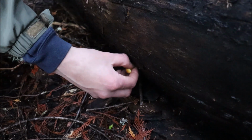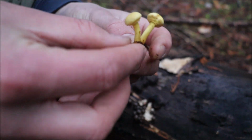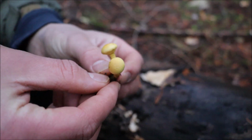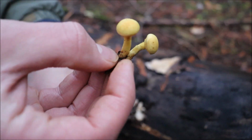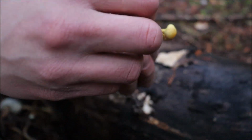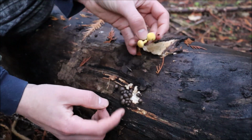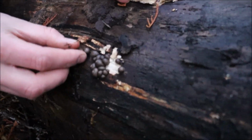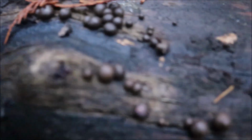Now I don't know if these are enoki mushrooms or really what they are, but I think they could be. It could be crazy, but I feel like they could be enoki mushrooms because it's been so cold. It's been freezing. It hasn't been a normal fall at all, but I'm not sure. I'm not going to eat them, obviously, if I don't know. But there's also these. They look like tiny puffballs. Look, they got their spores. Don't think those are edible.